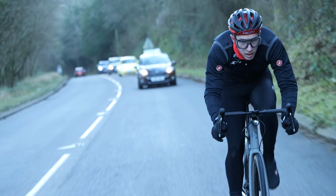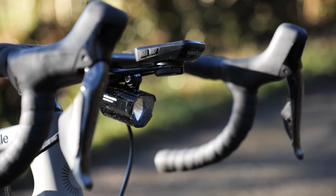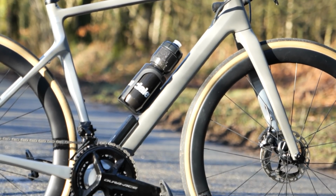Now, of course, all this SmartSense equipment does add a little bit of weight to the basic bike, but then if you're already running lights and potentially a radar system too, it's not actually adding any weight. But still, it's a confident move from Cannondale in a world that's obsessed with weight, often to its detriment.